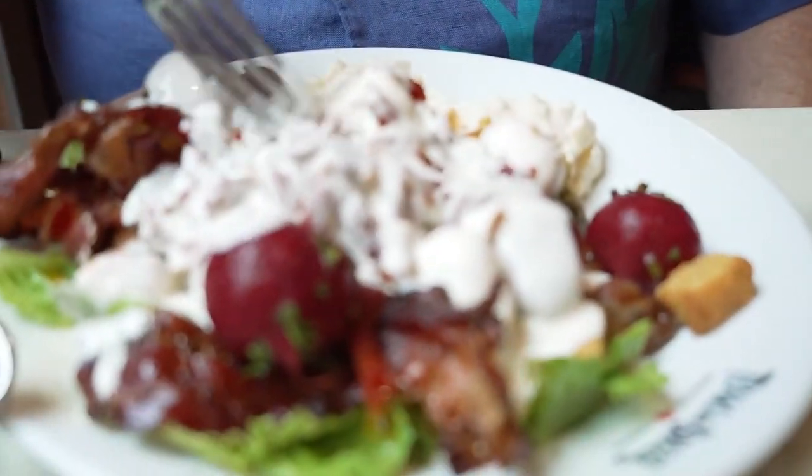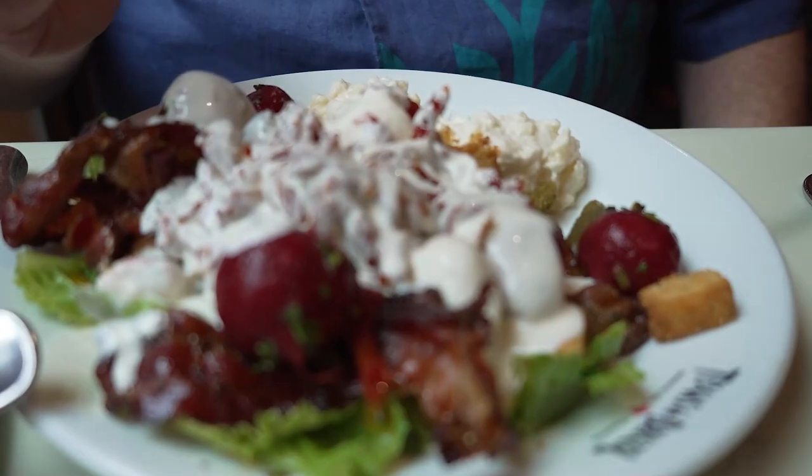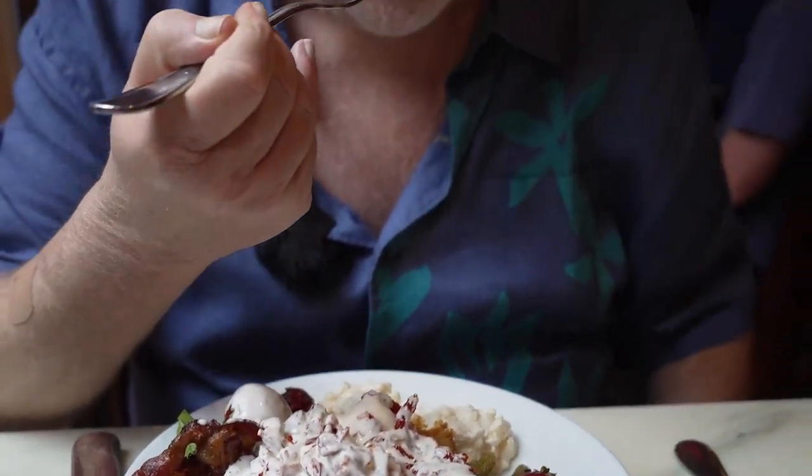If you don't like meat, you could go here, you could just eat off the salad bar and you'd be perfectly happy. Myself a really nice salad with some beets, some bacon, some fresh cheese. Oh yes, fresh mozzarella cheese. Can't go wrong with this.